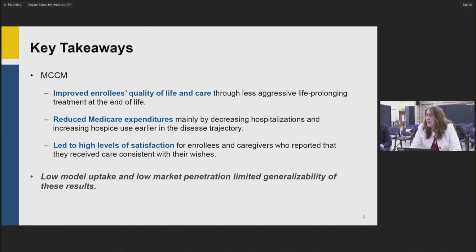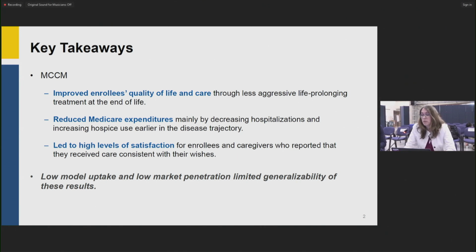From the evaluation, we found that MCCM enrollees spent more days at home and were 15 percentage points less likely to receive aggressive life-prolonging treatment in the last 30 days of life. MCCM also reduced net Medicare expenditures by 30%, mainly by decreasing hospitalizations and increasing hospice use earlier in the disease trajectory. Enrollees and caregivers had high levels of satisfaction with the care they received under the model. However, despite these favorable outcomes, CMS was unable to expand the model due to low model uptake and low market penetration, which limited the generalizability of these results.